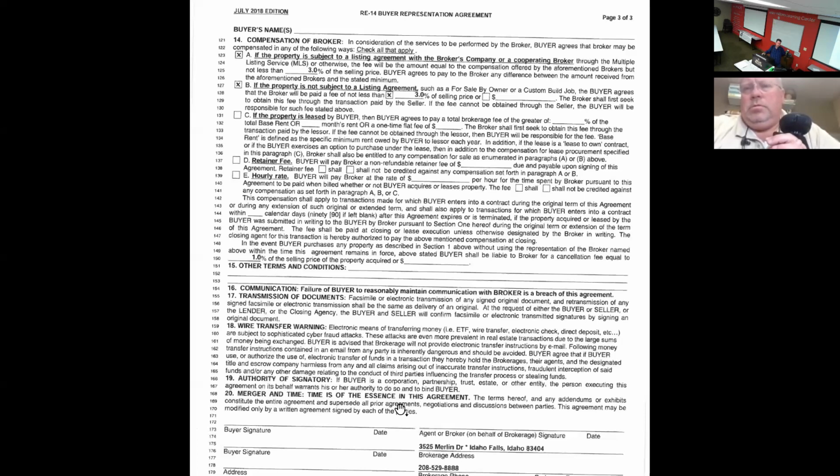Wire transfer warning. It talks about money being transferred. We don't want to do that. We don't want to tell people how to transfer their money, etc. Make sure we don't get involved with that, because it's happening a lot. Paragraph 19, authority of signatory: if they're a part of a corporation, a partnership, trust, or estate, they need to prove and show that they actually have the authority to represent that entity. So we need copies of those documents.